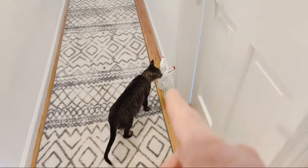Those are parts of that rug I just cleaned before we started the thing. Okay, I'm going to do a little bit of hand sanding. Hang on. Okay, here we go. Let's go in and see Belle.